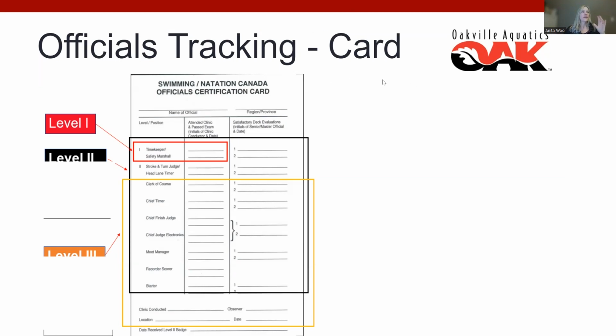We are sort of digressing from the physical card way. I will mention it, but officials don't tend to use cards as much anymore unless they had one from years ago. The officials tracking card is basically just a little piece of paper with a list of all of the clinics that you've taken. It made sense when we were doing things in person, because you would come to my clinic, I would sign your card, and you would have that as a record.